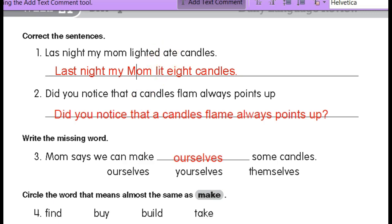8. So this is something we talked about last week. Words that sound alike but are not spelled alike and have different meanings. So this 8 is what you do with your mouth. You're eating food. This is the number 8, and we're talking about a number of candles.